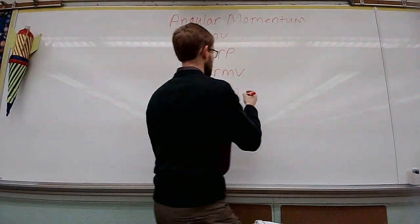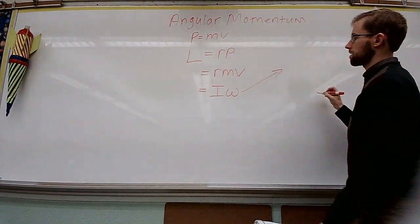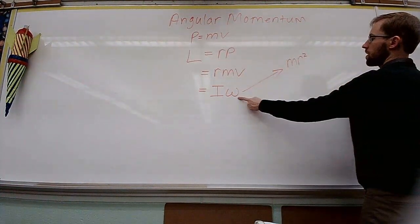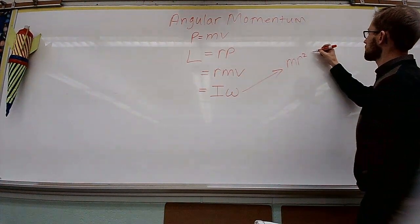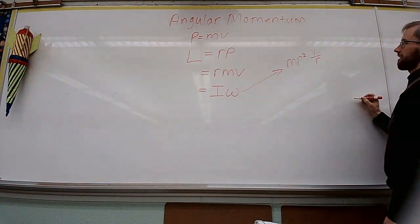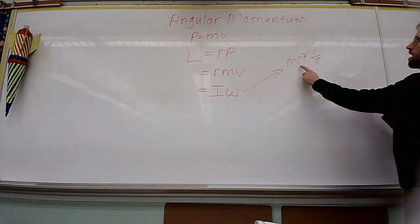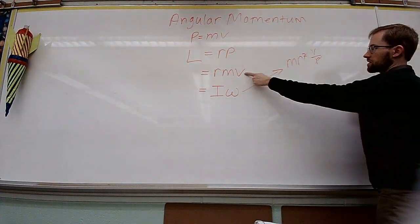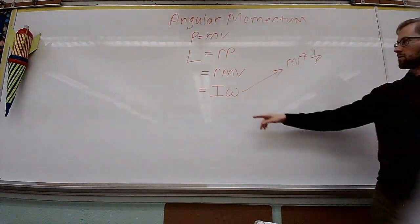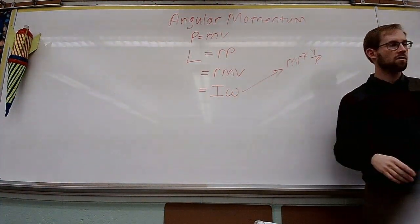So here's the thing. I could go through the derivation, but that's a waste of time. So I is equal to mr squared. Omega is equal to V over R. Yeah, so the R's would go away. You've got MRV, which is the same thing as this. Therefore, they are equivalent. So, in the same way that torque is equal to different things, angular momentum is equal to different things as well.